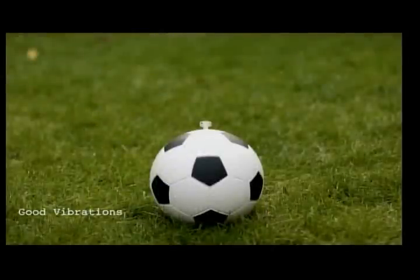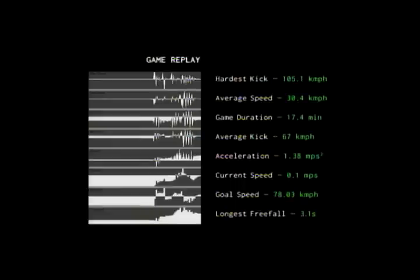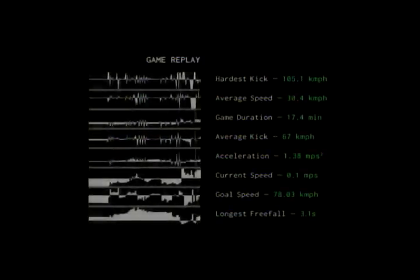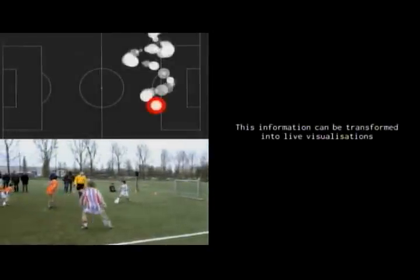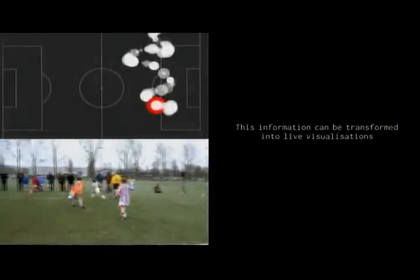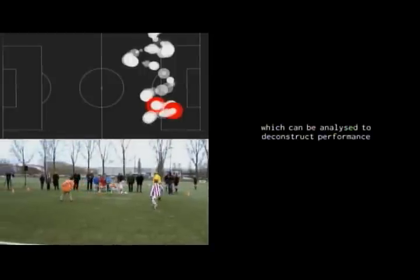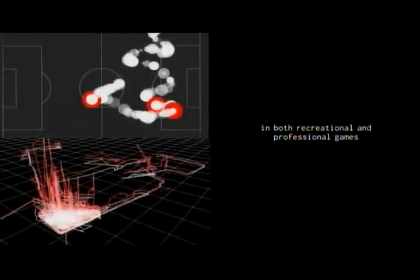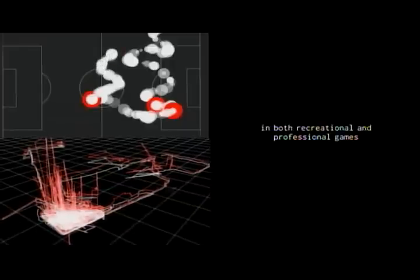And the same idea goes for this. It is an interactive soccer ball where we put a sensor inside the ball, and when people start playing with this ball, we can track what is happening with it. Where is it exactly? How fast is it going? What's the acceleration, etc.? So we use this data to create new kinds of visualizations.